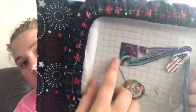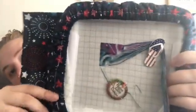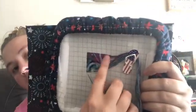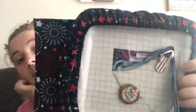So that's awesome. I'm not gonna do a before picture because I've only done 100 stitches. So I've just put in this guy down here. And so I'll come up here and do this one up here for my next 100.